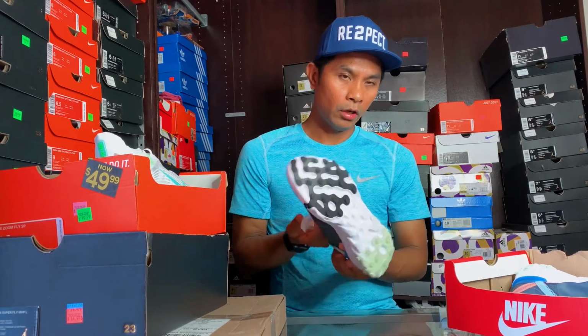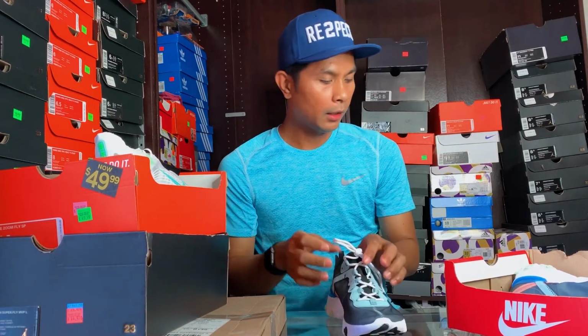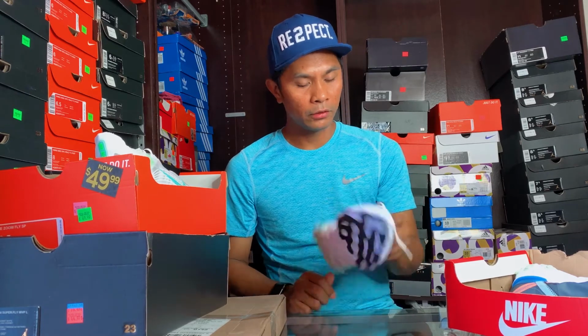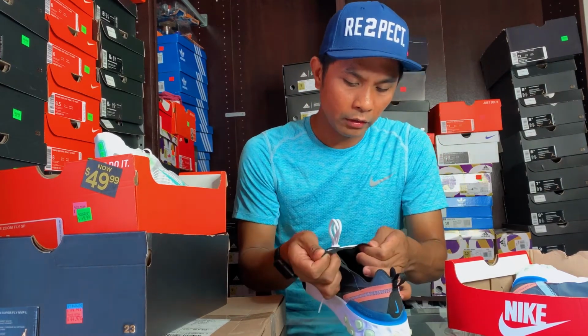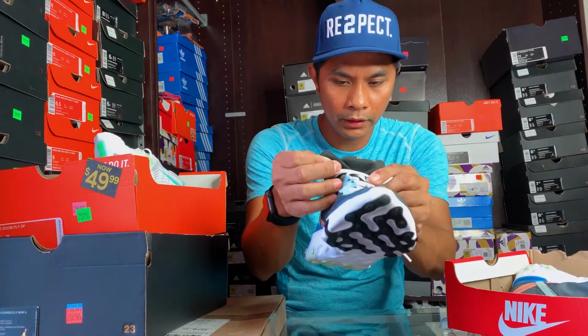I will do some on foot review on this one because this would be the first Nike React Element 55 in the collection. $49.99 with additional 30% off. Not bad. So let's move on. Let's check out what they have in here. So Nike React right there.